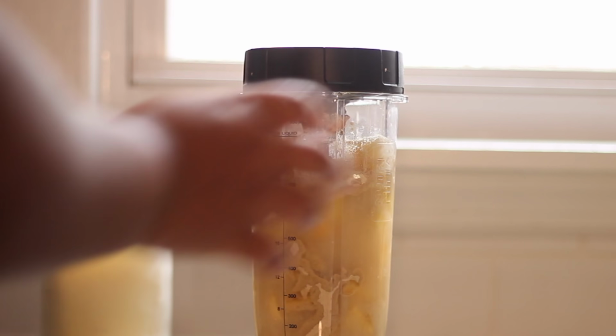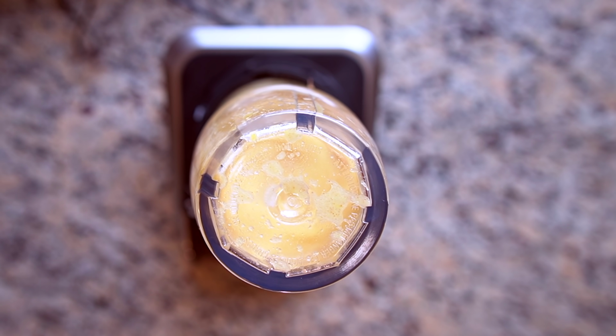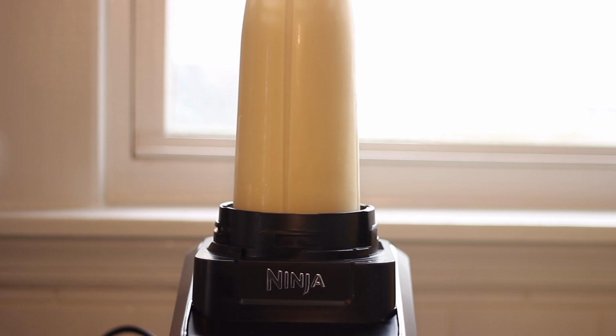What's a kitchen without a blender? I upgraded from the NutriBullet to the Nutra Ninja blender. I mostly use it for my DIYs, but I've also used it to make smoothies, and it gets the smoothies so nice and smooth. There's only so much you can say about a blender.